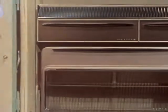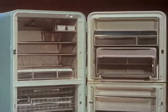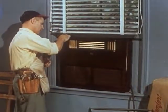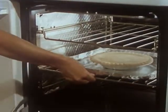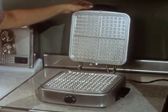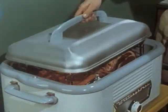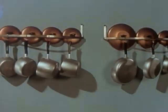In the field of home appliances, for decorative as well as functional uses, aluminum has no equal. Rust-proof and corrosion-resistant, it helps keep cleaning and maintenance at a minimum. Add the advantages of low cost, lightweight, workability, and multicolored beauty, and it's easy to see why more and more aluminum is being designed into every type of modern appliance.